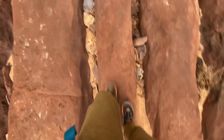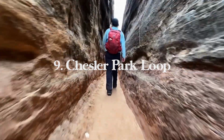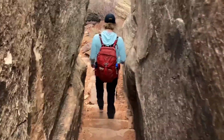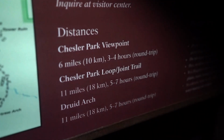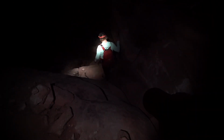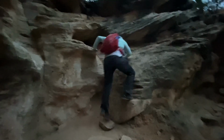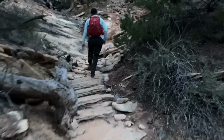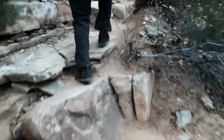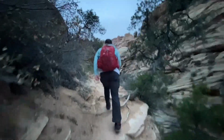At number 9, we're going to have Chesler Park Loop, which is going to be back in the Needles district of Canyonlands National Park. This is a long 10.4 mile hike with 1,820 feet of elevation gain. The beginning of this trail is the same as the trail for Druid Arch, but you will veer west onto the Chesler Park Loop for the majority of the hike after you've started. You'll be hiking in beautiful rock formations, and this is a lesser trafficked area of Canyonlands, so it should be a pretty quiet trail and a great place to find some solitude and peace.